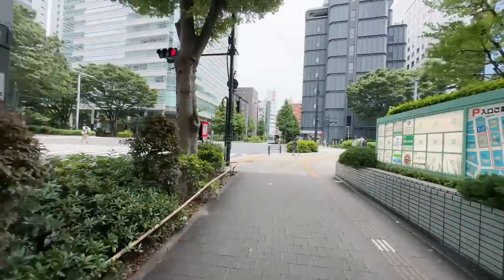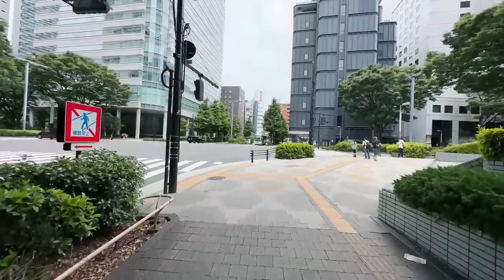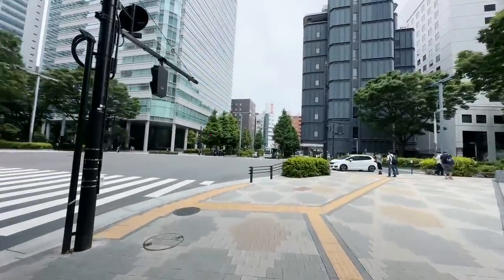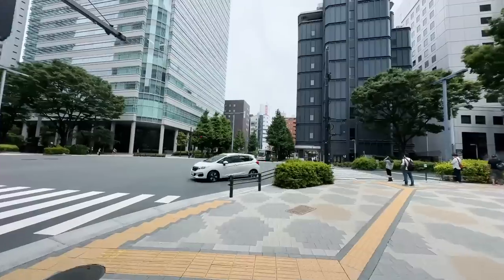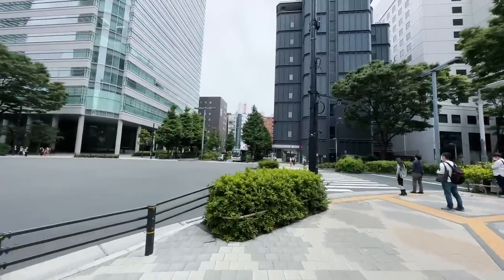And now we're in Shinjuku and we're heading back to Shinjuku Station. So you can see, it's not very far to get back to Shinjuku Station. I'm kind of walking through the heart of it now. I think we have about 3 minutes to go.